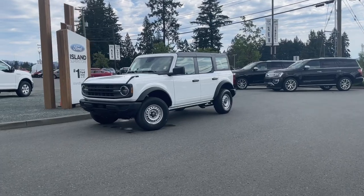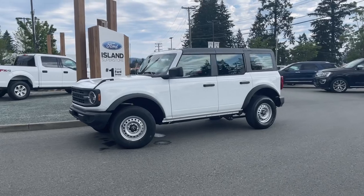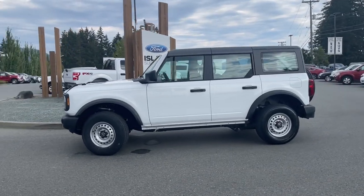It's a great day for a drive, especially in this 2022 Bronco. And this is the base model, but there's nothing standard or base about it. There's still lots of great features.